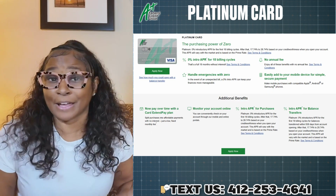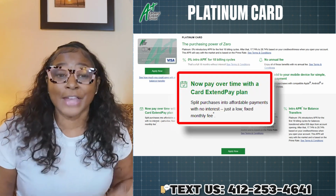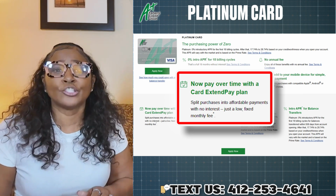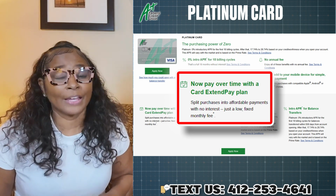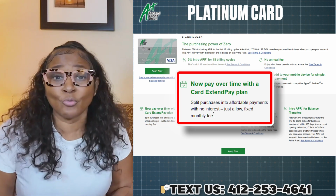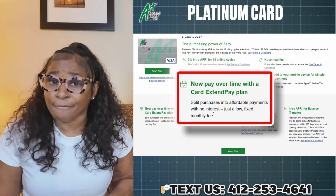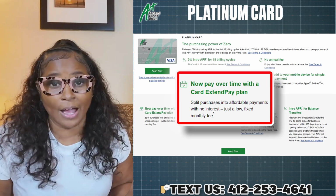The other thing that I love about this card is that they have now pay over time with the card. So what you can do is you can set up a plan, and for a large purchase, just say you want to buy a refrigerator, you can have a set payment and pay for that refrigerator over time. You can't go wrong with that. But Marvin, let's dive into what other products they have to offer.